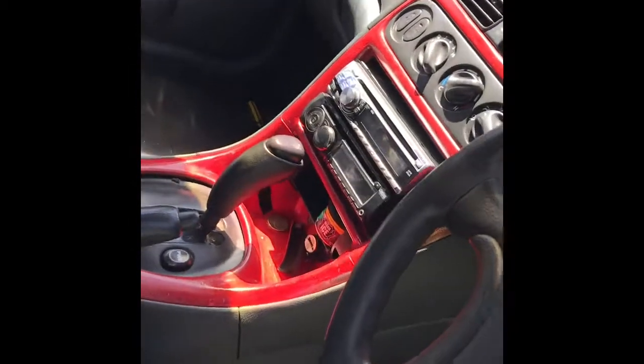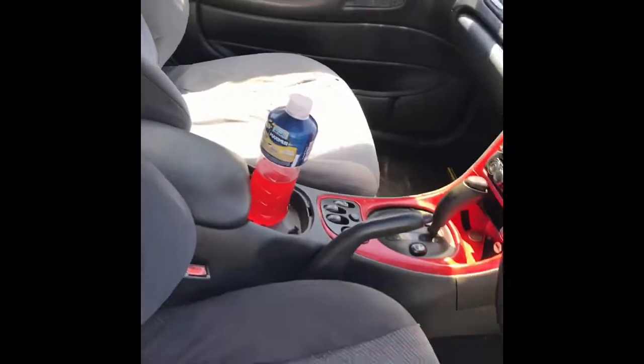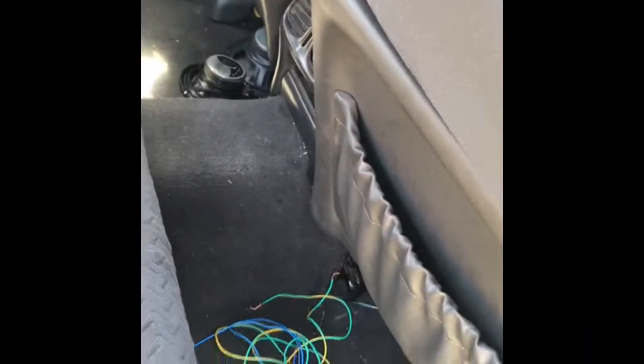And this is the interior now. I'll put both stereos there because I got two, and I just don't want them rattling around while it's getting on the trailer. Yeah, so I'm putting all leather interior in it. That's just speaker wire, but yeah.